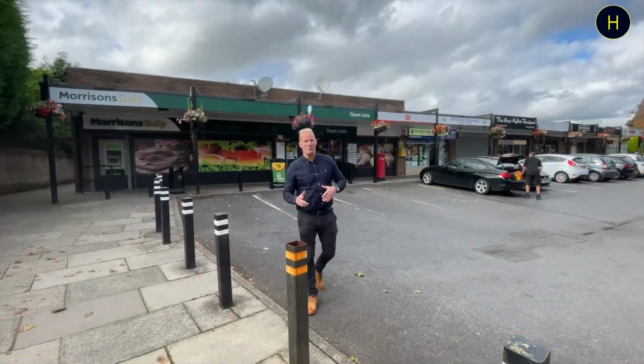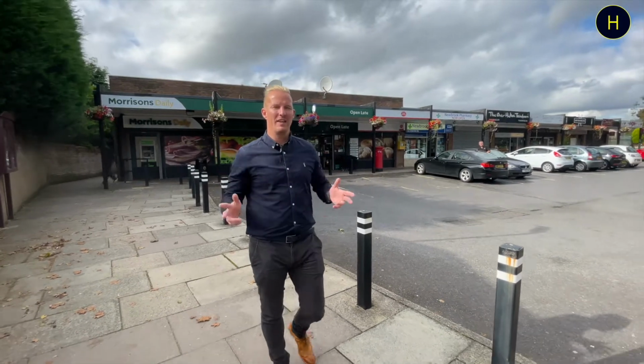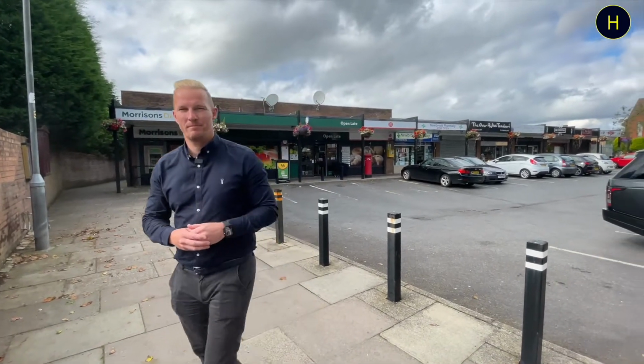Heart of Over Hulton, we've got Newbrook Road precinct, Morrisons Daily, a selection of shops including a pharmacy, takeaway food, a ladies' clothes shop and a hairdresser's. Really handy for all the local residents in the area. Let's get back to the property.